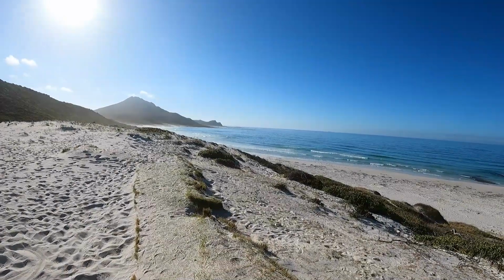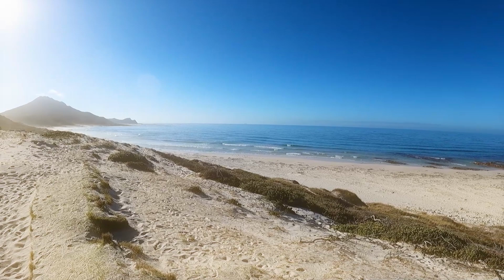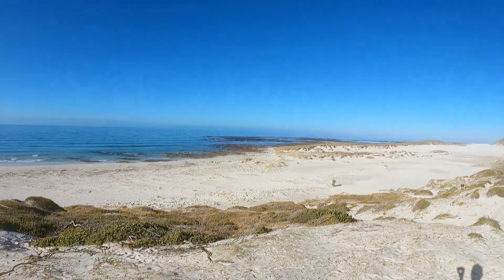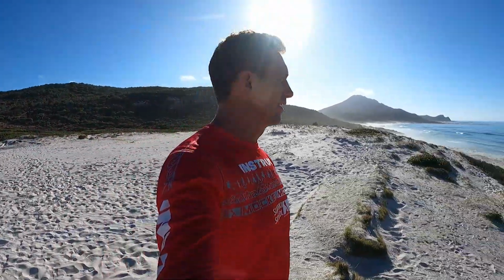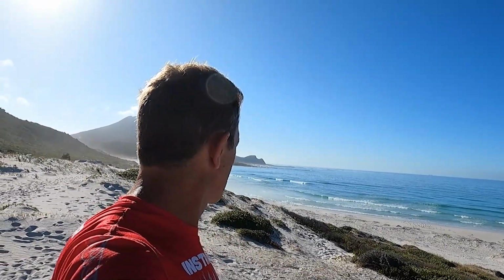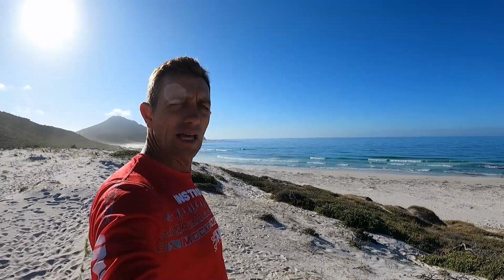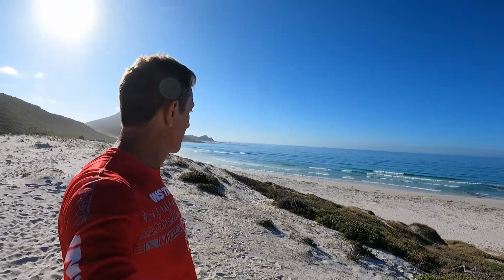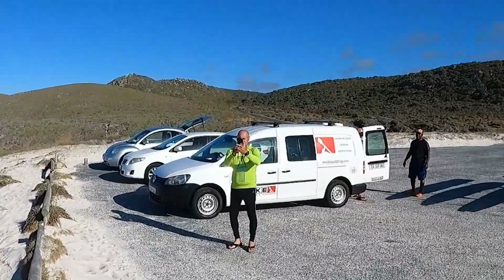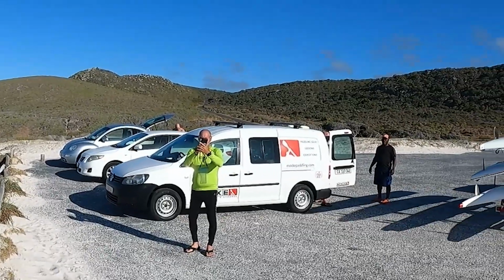Look at that view. The Downwind Camps has come to Cape Point, and it's a flat day, no wind, as you can see, but we have got that. And we're going to paddle around the fairest cape of them all, the Cape of Good Hope. Are you ready, Mocke? I'm ready. Beautiful.